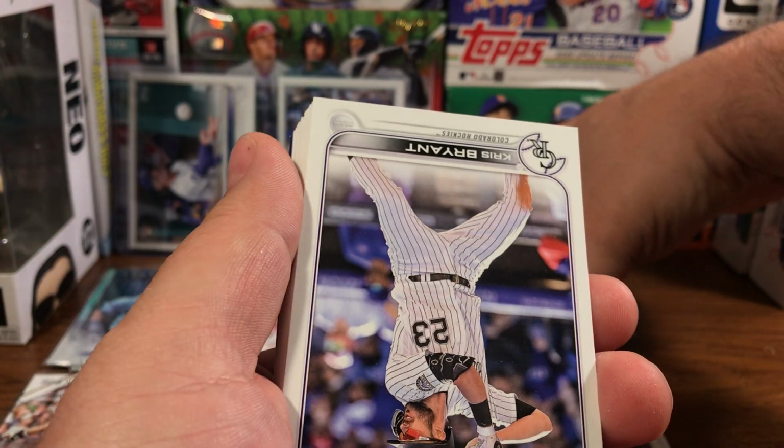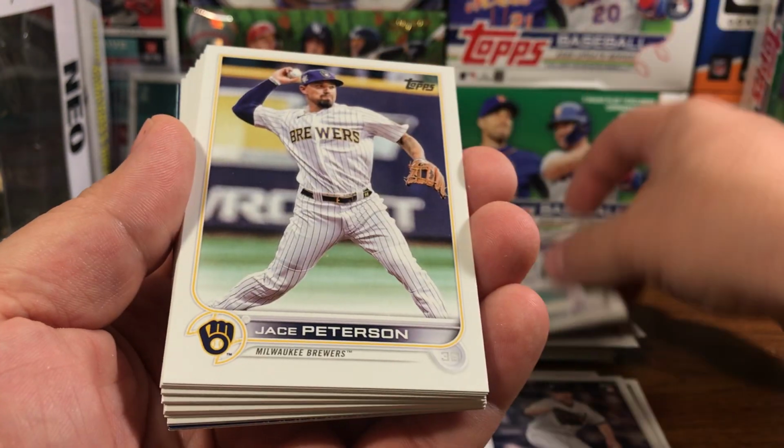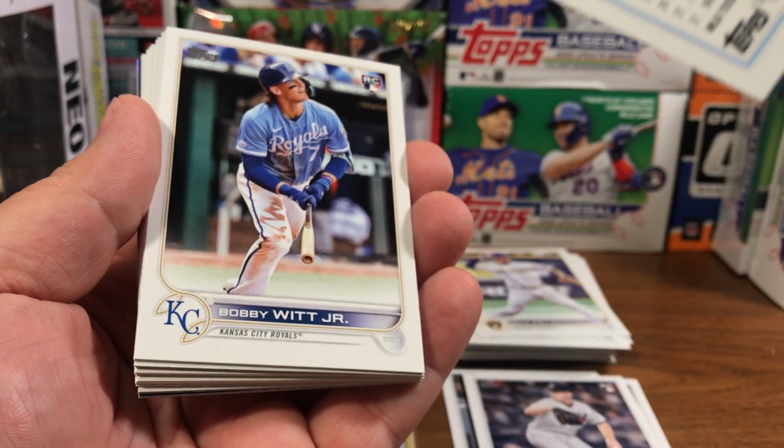Ref Schneider. Bryant, Kikuchi. All-time strikeout. Greinke, Peterson. Solera hit the bat in an advanced stat.